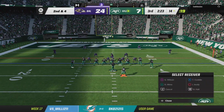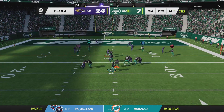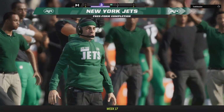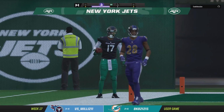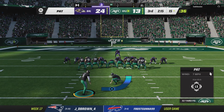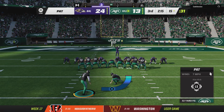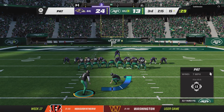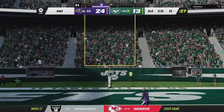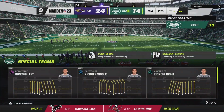Working with a second and four. Play action. Now Wilson. And this will be caught in the end zone. Touchdown, Jets. Garrett Wilson, a 14-yard touchdown. And the Jets are able to cut into this lead as they score on the opening drive of the second half. Rosas good with the extra point. And the lead down to 10, 24-14.